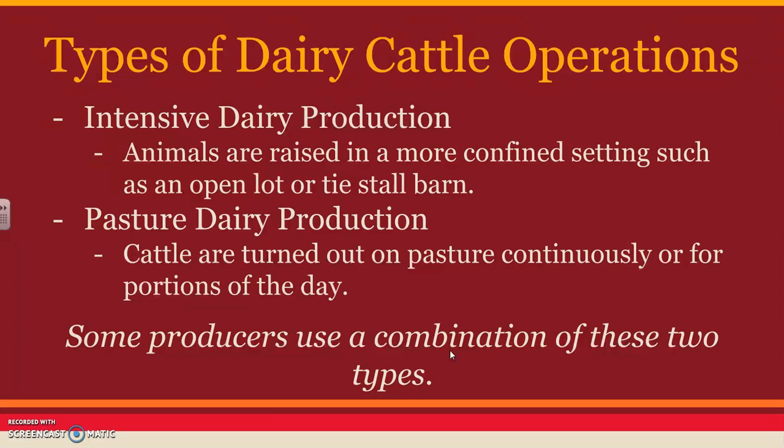Some producers will actually use a combination of these two types. So at NC State, they have a combination of this. So animals are turned out, and then when they're ready to be milked, they come in. And animals are milked twice a day, 4 a.m. and 4 p.m., and you can actually watch them in the fields. They will line up in the field. They're ready to be milked. They're ready to come in. They actually line up at the door to the barn, and they're like, all right, let's go.